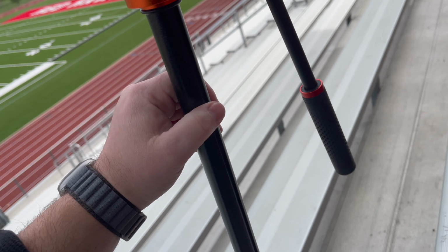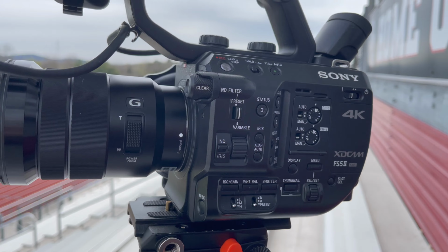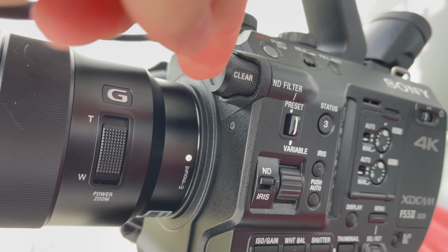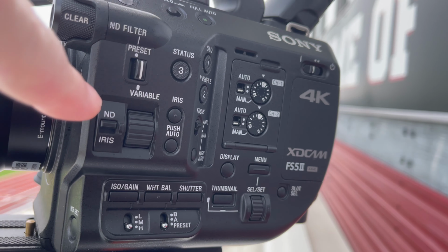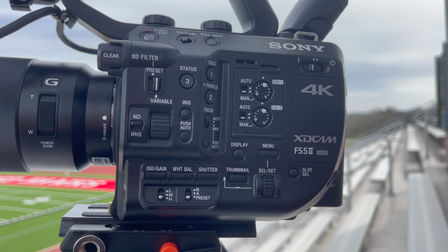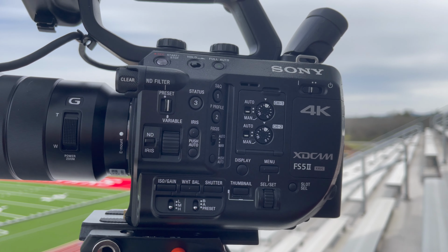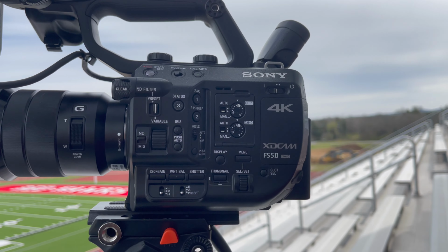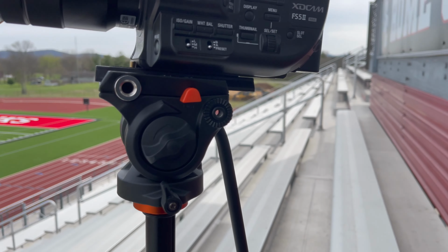And what I love about this system is it is a camcorder with every setting on this camera has a button on the side of it. It has interchangeable lenses. And it zooms in and out. So it's a cinema camera that also has camcorder capabilities. I can go fully auto on it.